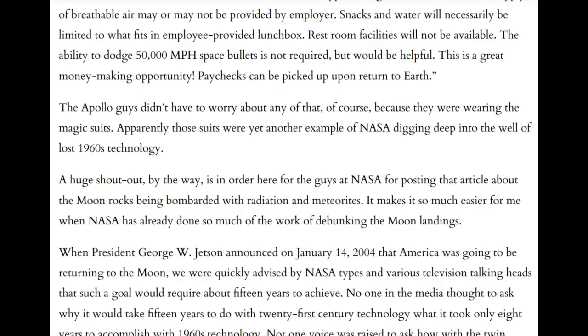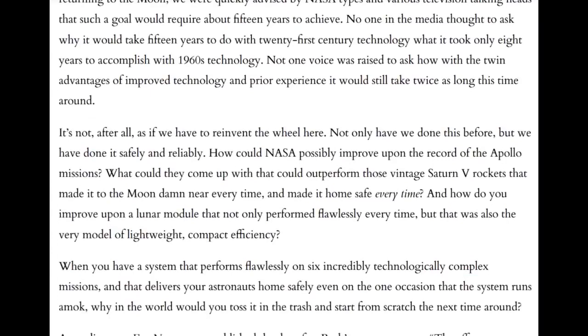When it was announced on January 14, 2004 that America was going to be returning to the moon, we were quickly advised by NASA types and various television talking heads that such a goal would require about 15 years to achieve. No one in the media thought to ask why it would take 15 years to do with 21st century technology what it only took 8 years to accomplish with 1960s technology. Not one voice was raised to ask how, with the twin advantages of improved technology and prior experience, it would still take twice as long this time around?